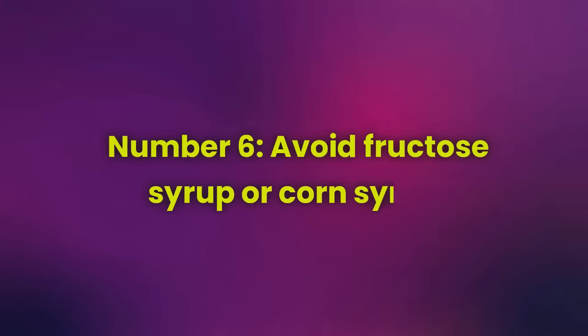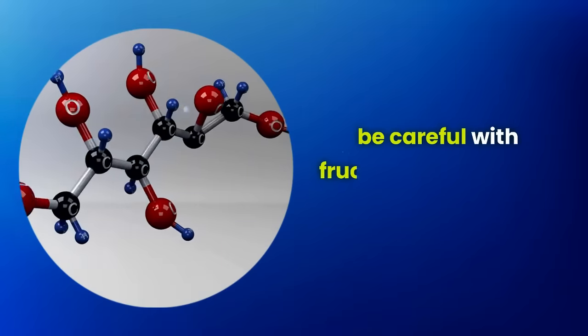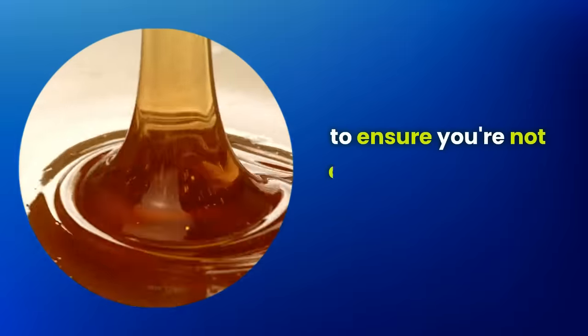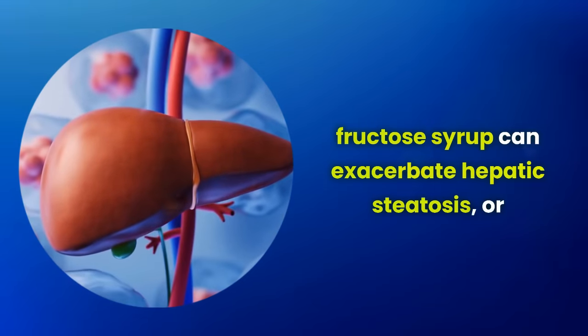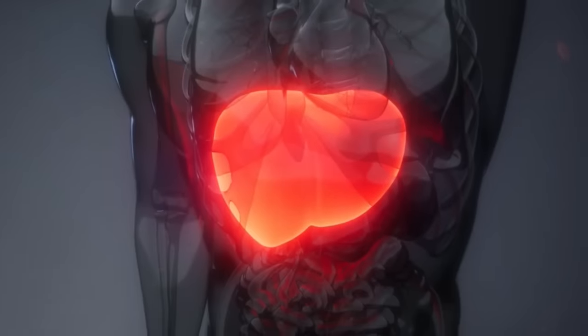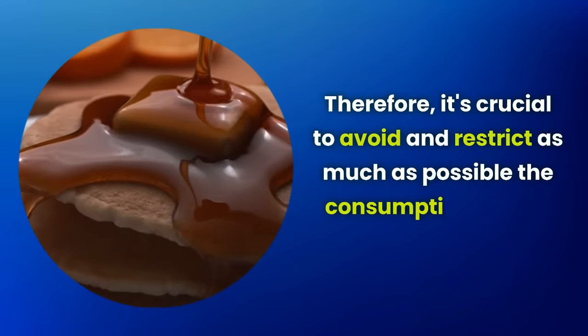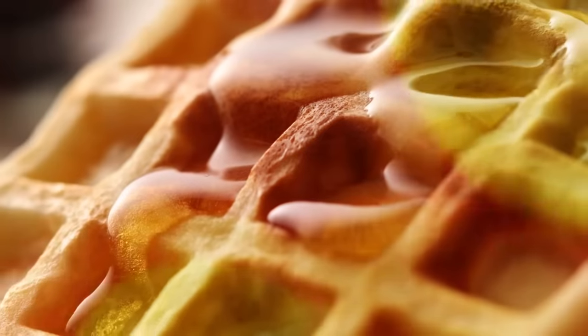Number 6, avoid fructose syrup or corn syrup. This is considered one of the worst, perhaps the worst. Be careful with fructose syrup in your diet. It's essential to check food labels to ensure you're not consuming fructose syrup. Scientifically proven, fructose syrup can exacerbate hepatic steatosis, or the accumulation of fat in the liver. Therefore, it's crucial to avoid and restrict as much as possible the consumption of corn syrup or fructose syrup.